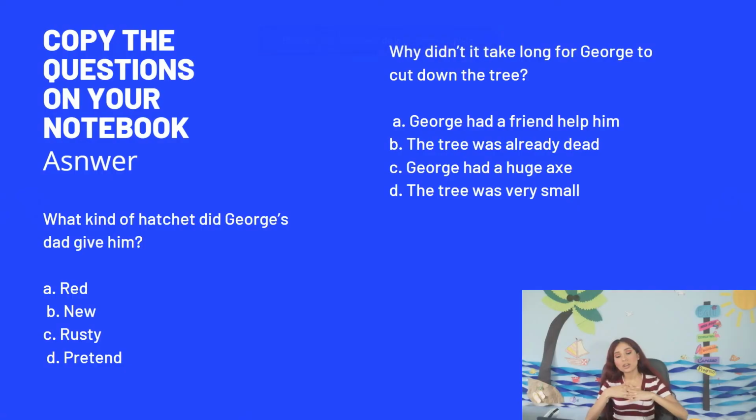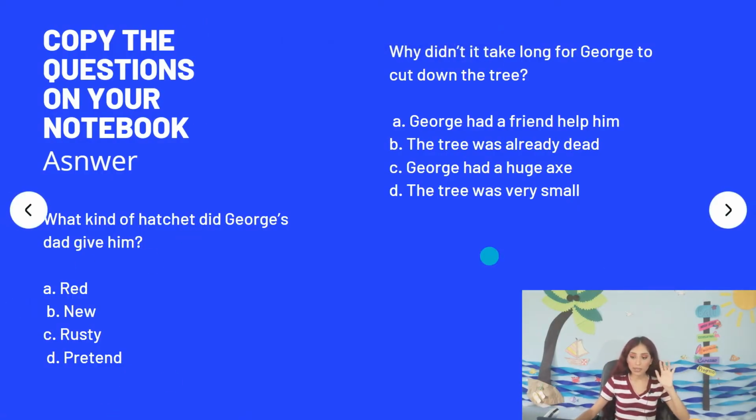Now we're going to check the questions, and of course these are notebook activities. Copy the activities in your notebook and answer the questions. We have question number 1 and 2, and then we have others. Number 1: What kind of hatchet did George's dad give him? A, red. B, new. C, rusty. D, pretend. Pretend means like if it was false.